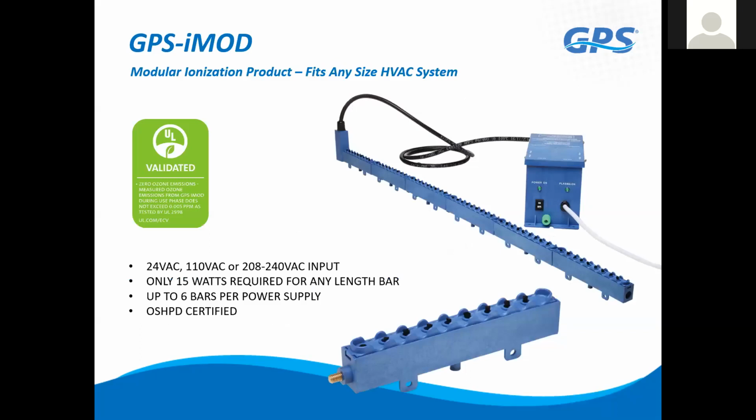Then we come to our flagship product, GPS iMod. The GPS iMod is a modular bar. It basically fits across the full width of an evaporator coil on the inlet side. So what we are doing is generating ionization that's going to go through the full face and depth of that evaporator coil, keeping that evaporator coil clean, not allowing the biofilm to build up, not allowing the static pressure to increase. It will keep that coil nice and shiny.